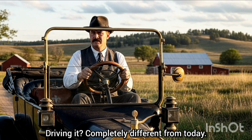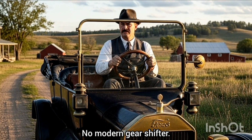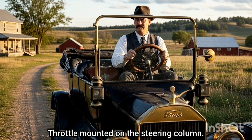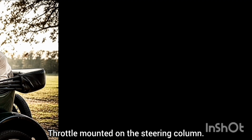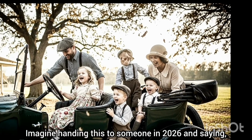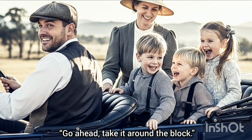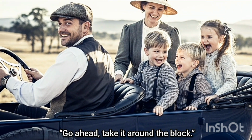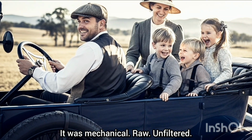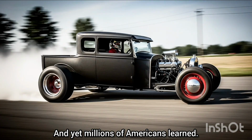Driving it? Completely different from today. Three pedals, but not the way you expect. No modern gear shifter. Throttle mounted on the steering column. A spark advance lever you had to adjust manually. Imagine handing this to someone in 2026 and saying, "Go ahead, take it around the block." It was mechanical, raw, unfiltered. And yet millions of Americans learned it.